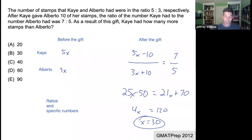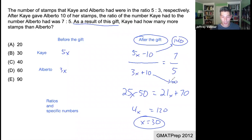Now you gotta be really careful here, all right? There's actually a really important modifier here, right? It's like, as a result of this gift. So it's after the gift that we wanna look at, right? After Kay gives 10 stamps to Alberto. So I'm gonna go ahead and plug 30 in to here. Right, so 5 times 30 is 150, minus 10 is 140, 3 times 30 is 90, plus 10 is 100. So K has 140, Alberto has 100, and that's a difference of 40 stamps, and that's actually going to be our answer. Yeah, pretty tricky.